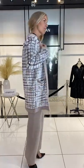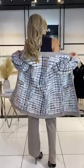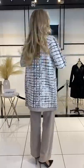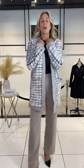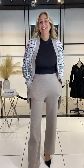Okay, so I'm going to talk a little bit about what these items represent. The cardigan is a beautiful recycled polyester blend with a little bit of wool as well. And I wanted to bring that to your attention. The feel, Sarah, how does it feel? It's so soft and cozy and warm. And amazing. Yes. It feels like butter.